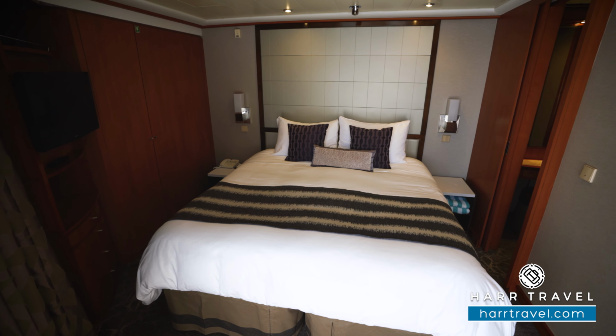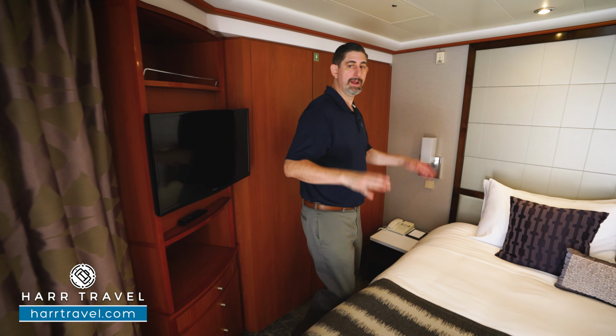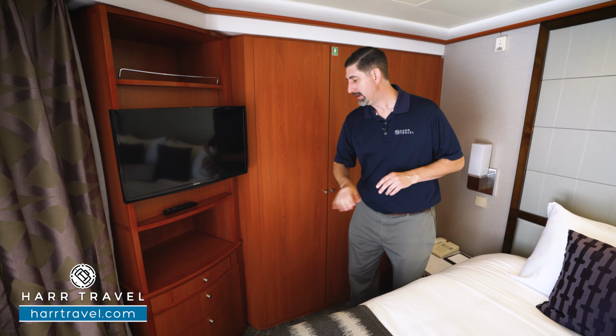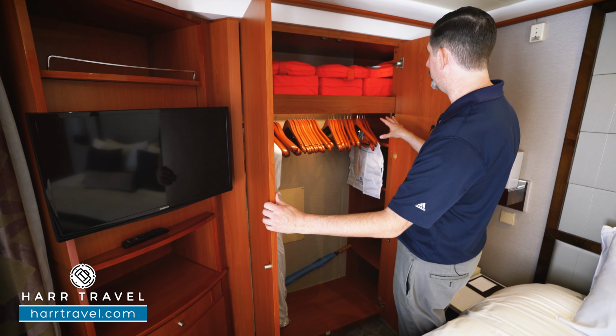That's a great feature as well, so you can charge your device overnight. You're going to have a second flat panel TV here that you can watch from the bed, but of course this bed is angled directly out the back of the ship as well. You've got storage underneath here with the drawers, and then as I open this up, you've got quite a bit of storage here. So you've got hanging storage all the way across.